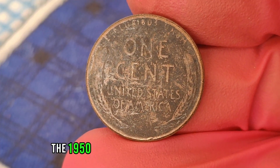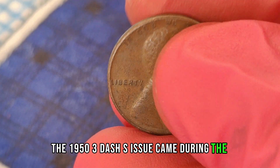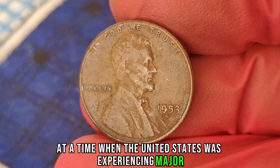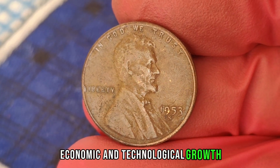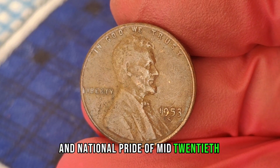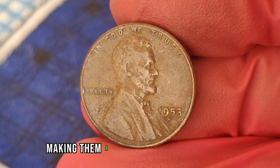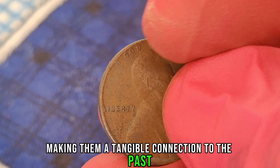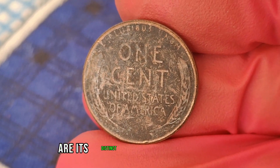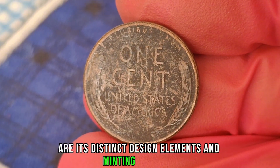The 1953-S issue came during the Eisenhower era, at a time when the United States was experiencing major economic and technological growth. These coins reflect the craftsmanship and national pride of mid-20th century America, making them a tangible connection to the past. What sets the 1953 S wheat penny apart are its distinct design elements and minting features.